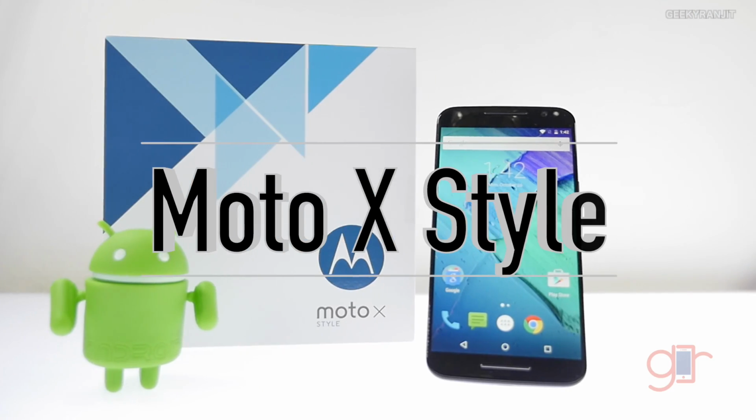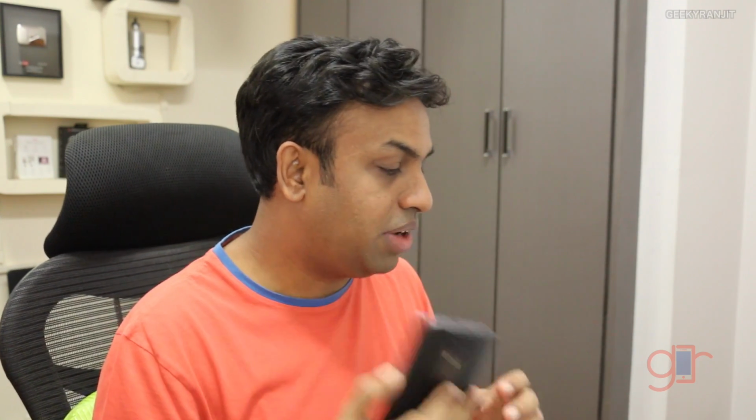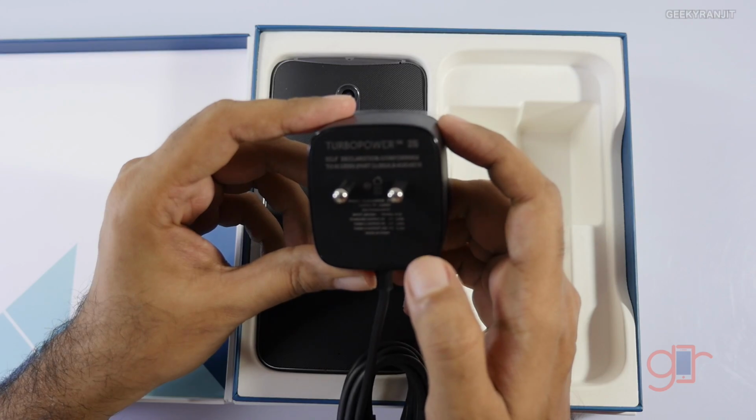And at the 5th position, I would say I have the Moto X Type. What I liked is the build quality. The build quality is really nice on this device. Also, it has the fastest charging. The supplied charger that Motorola gives is the fastest in charging, so it charges really quickly.